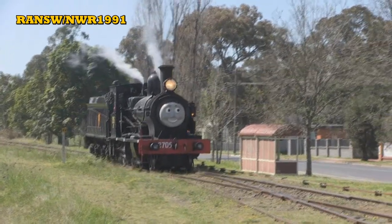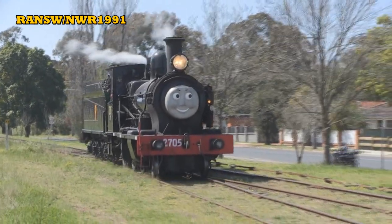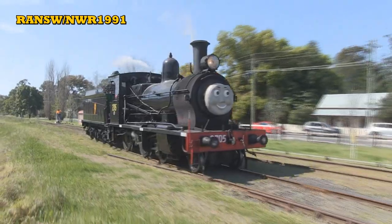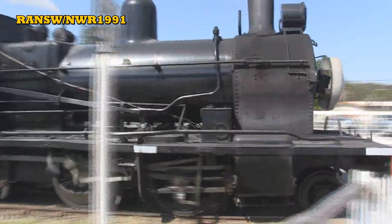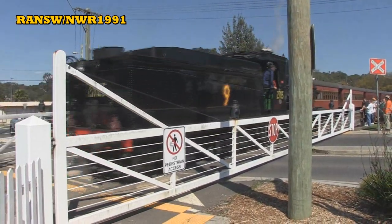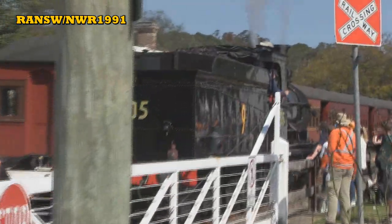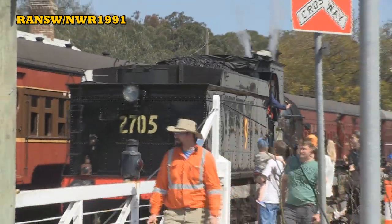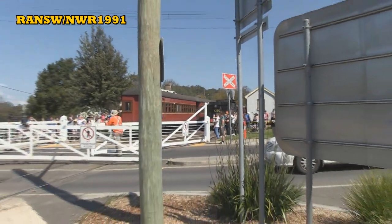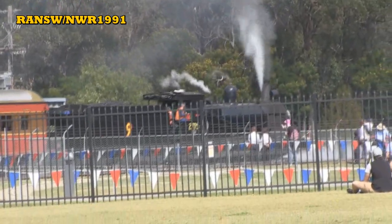We now arrive at Thirlmere, and we once again see 2705 dressed as Donald at Sodor Station to run round for its next shuttle journey to Buxton. After the locomotive collected some water, Donald now pulls out of the station heading for Buxton.